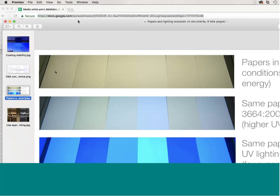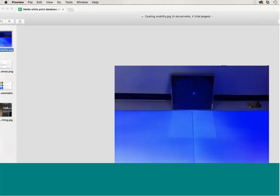Ron had talked about, this is another interesting one, when we first started doing research into proofing papers that had higher amounts of OBA so we could match what we're printing on, we were running these prints, and then a couple of days later they were looking different. So when Ron said light and oxygen and things like that will affect the optical brightening agents, here's an example of that. We took the CD case and just set it on top of a couple of sheets of high OBA paper, and you can see in just 24 hours they look different.